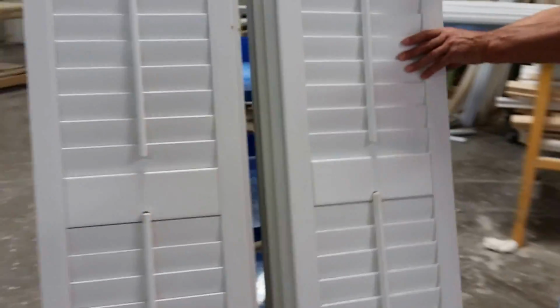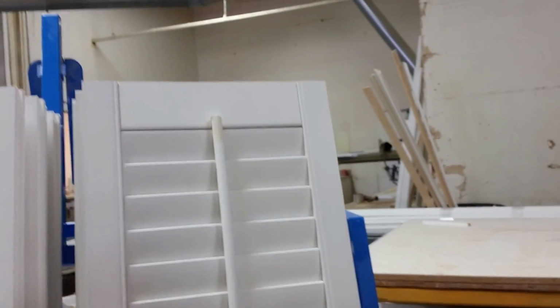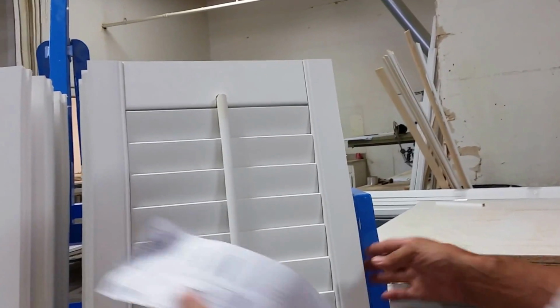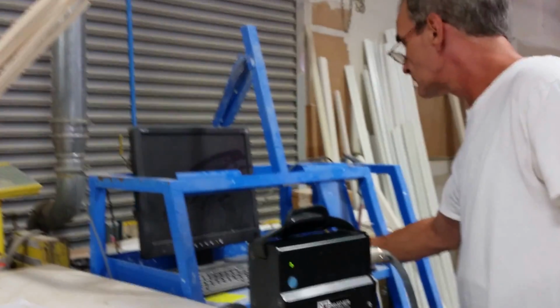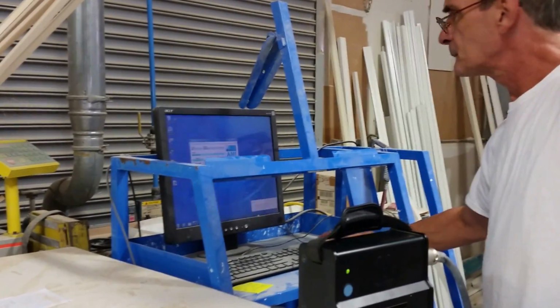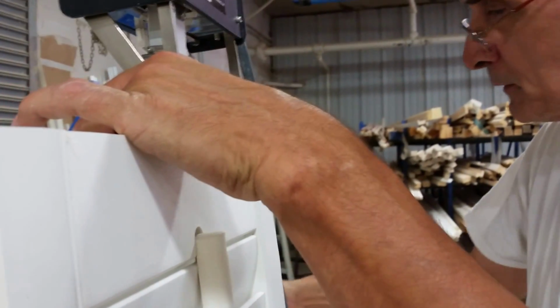Panel that trim. It has a barcode on it. Before we used to measure twice and cut once. With the barcodes, you don't have to worry about that. All you do is you take the panel, scan the barcode, and it'll automatically engrave the number.